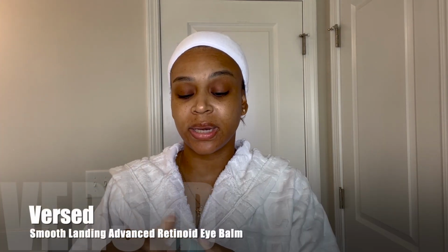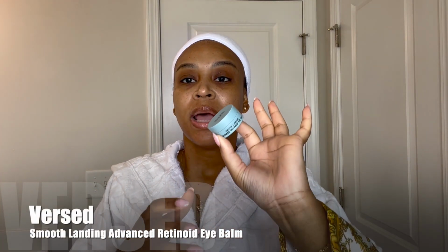Before we place the last product, I like to go in with an eye balm. Now this is Smooth Landing Advanced Retinoid Eye Balm. This is supposed to be used at night, but you guys, I use it during the day because I have dark circles and I just feel like I need something that is going to really brighten that area up for me.